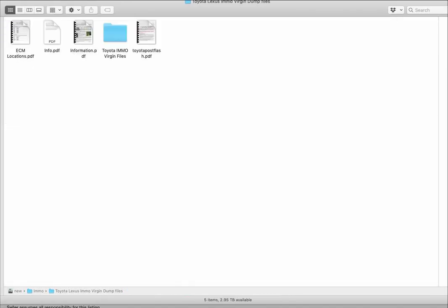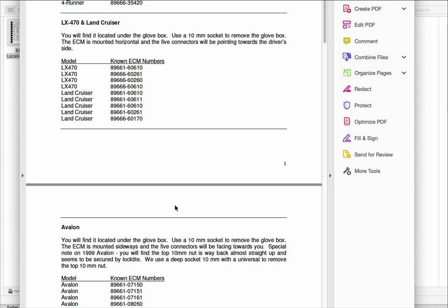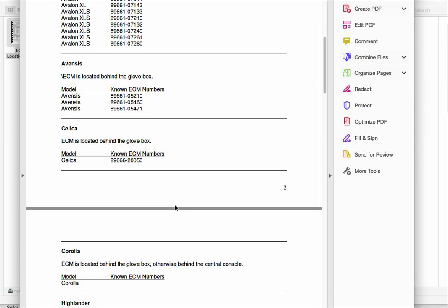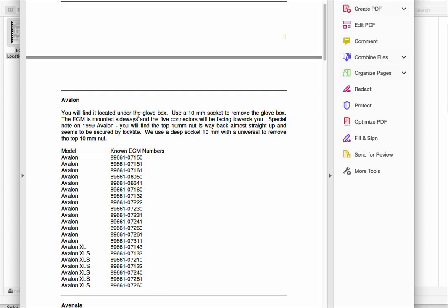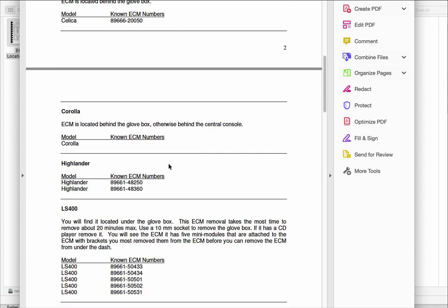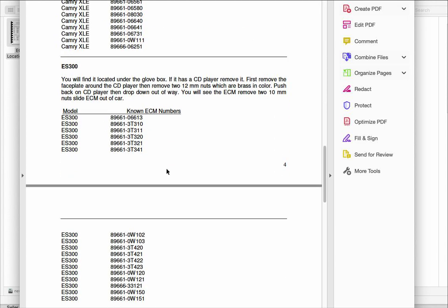I mean, I know most of the time it's a couple of different locations: behind the glove box, or it could be around the steering column, could be follow the coil, and you can probably find it. Most of them are glove box here. If you're looking through, glove box, glove box, glove box.